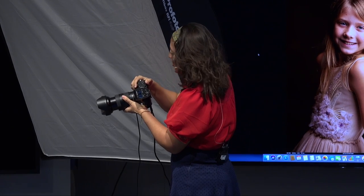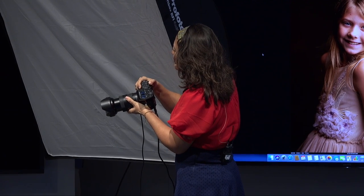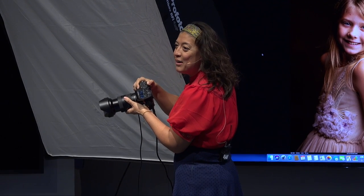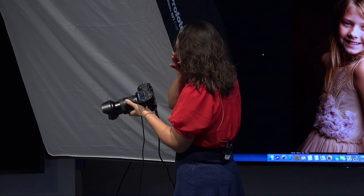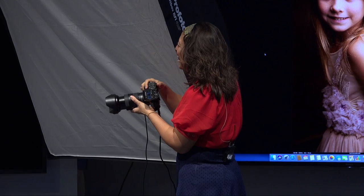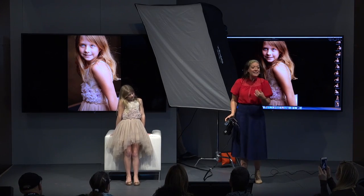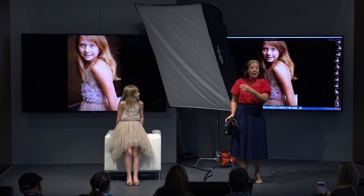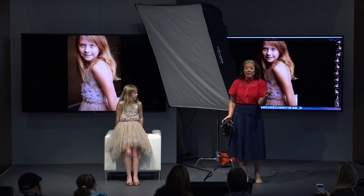All right, honey, you look at the camera and is her head in the frame? I cannot see because of the light, yeah? Okay, good. Oh, I love that. Okay, how insane is it that I can't even see what I'm shooting, but the camera still knows what to grab focus on, right?